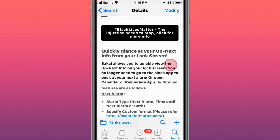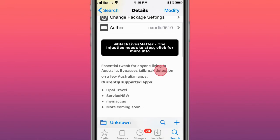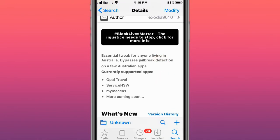This is called Sakal, quickly glance at your upnet's info from the lock screen. This is called Australian Jailbreak Bypass. This is a tweet for anyone living in Australia. Bypasses jailbreak detection on a few Australian apps.